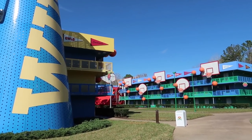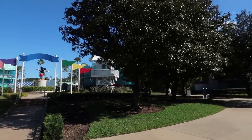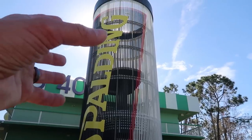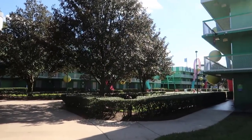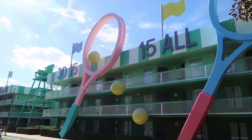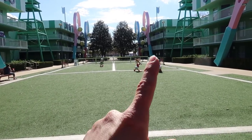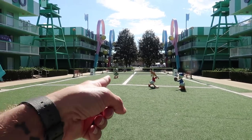As we leave the Hoops Hotel section and turn past the center Mickey photo op, we end up over here at Center Court. It looks like the theming is based around tennis, and this is a giant tennis ball tube. Pretty neat. Let's head over here and see what other, oh look, they got giant tennis rackets on the outsides of the buildings. You can see the giant tennis balls and tennis rackets, and these look like they are the referee stands. And there's a giant tennis court right here in the center with Huey, Dewey, and Louie playing baseball on it. And then Donald being the umpire way on the other side.